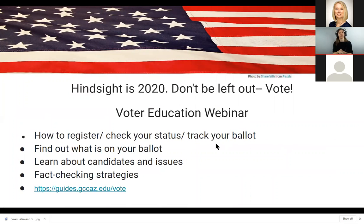Things that we are going to cover today: how to register if you aren't already registered to vote. If you are already registered, how to check your status and make sure that it is active. How to track your ballot. Finding out what is on your ballot, learning about candidates and issues, and also some fact-checking strategies for how you can determine some of the ads that you see or other things maybe going around social media. What really are the facts?